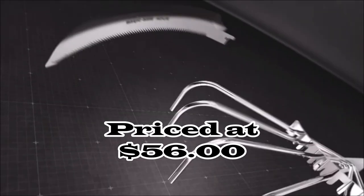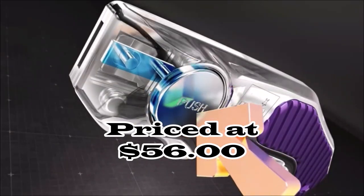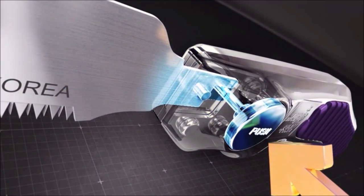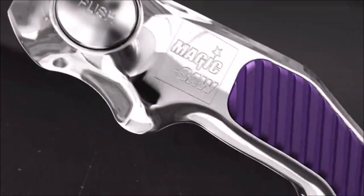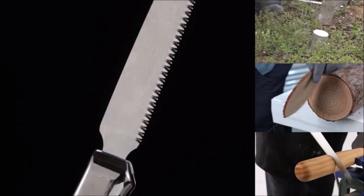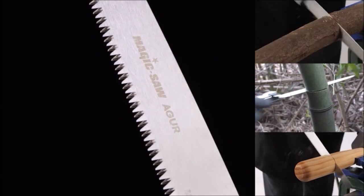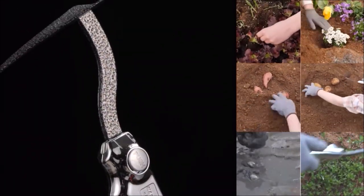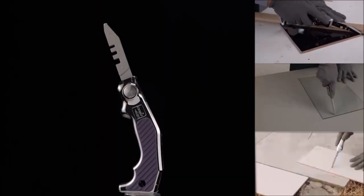Number 10. The Garden Tool Set offers exceptional value at a price of $56. Crafted from stainless steel, this set is designed to withstand heavy-duty gardening tasks, ensuring longevity and durability. The one-touch safety locking mechanism enhances safety during use. It comes complete with a storage case, making organization and transportation a breeze. Packed with outdoor hand tools, this kit equips you for various gardening activities.